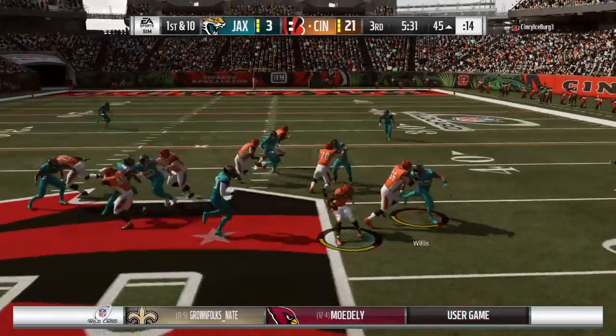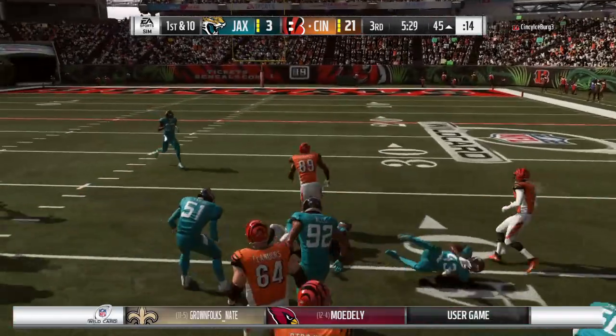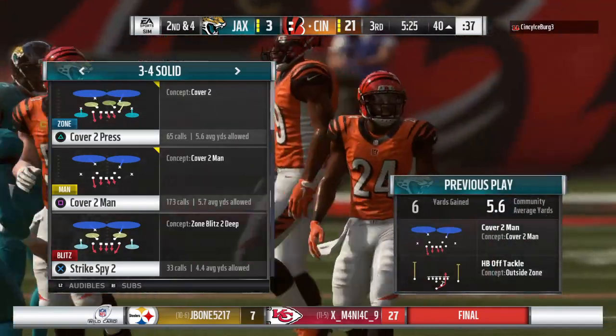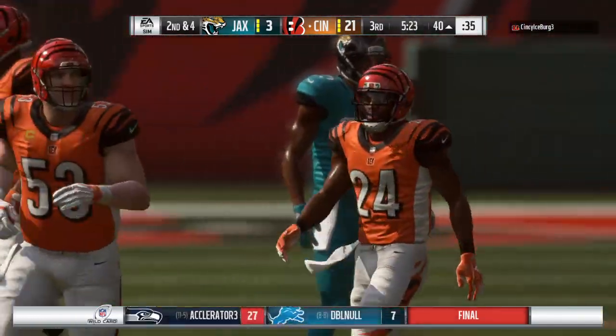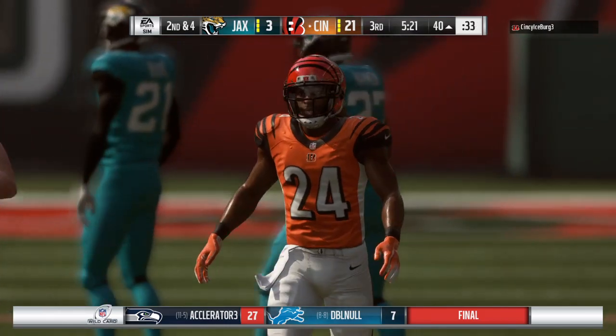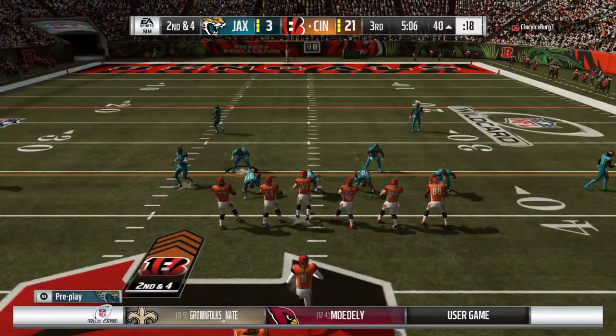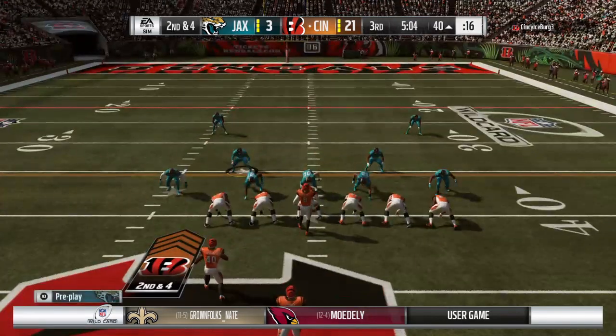Running game working. They'll stick with it on 1st down. And a pretty big hole as he's down to about the 40. He'll get a nice chunk there on the 1st down run, and it's 2nd and 4. Third quarter, and you've got the lead. You're not ready to go into that 4-minute offense to close the game out, but a running game can really benefit your team right now.